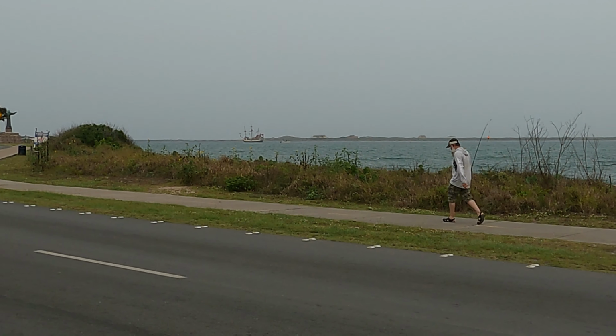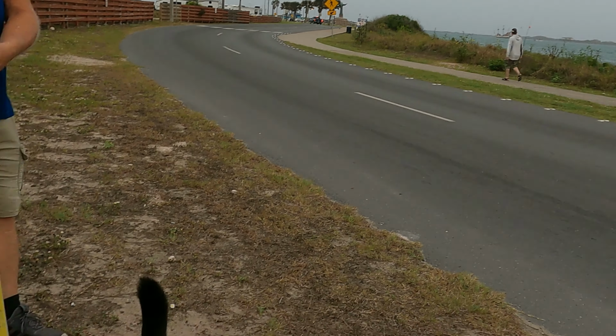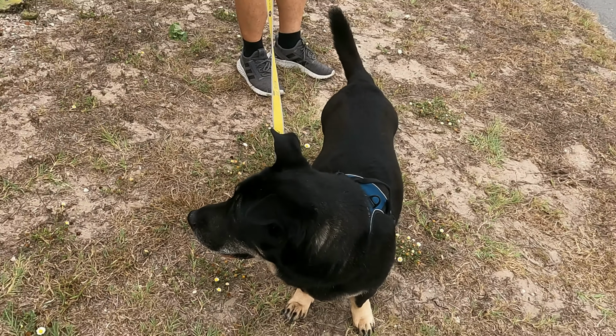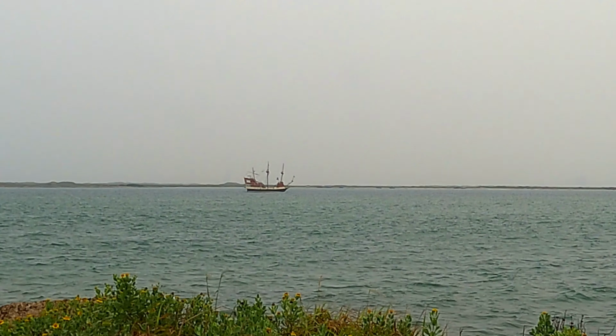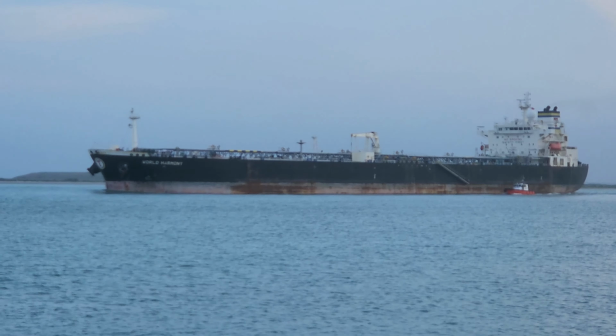So we're taking Dexter out here for a walk, and the pirate ship went by and they fired a cannon. And you kind of did a 180. Go home! Not every day you see a pirate ship, especially going that fast with no sails. I don't think they had motors back then.